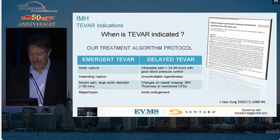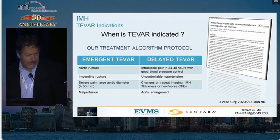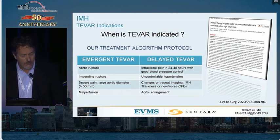When is TEVAR indicated? In our treatment protocol, we do emergent TEVAR in cases of aortic rupture or impending rupture. Patients with severe pain that already have a large aortic diameter. That would be a patient with an existing thoracic aneurysm with a superimposed IMH, or in rare cases of malperfusion.